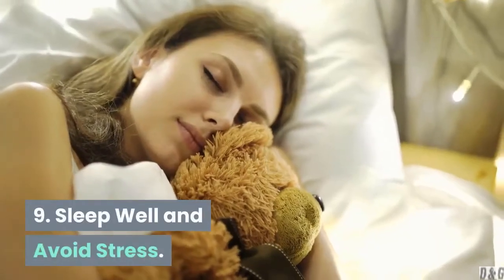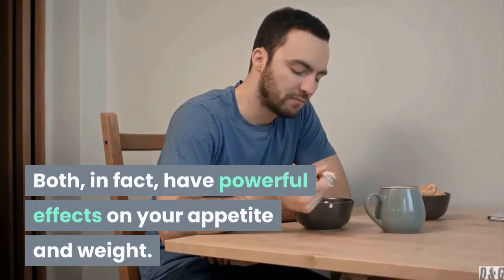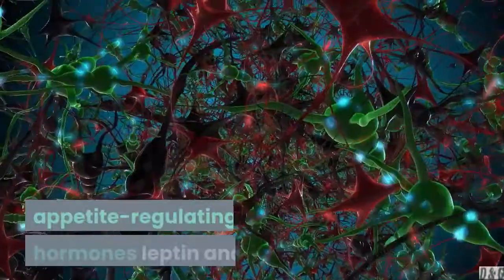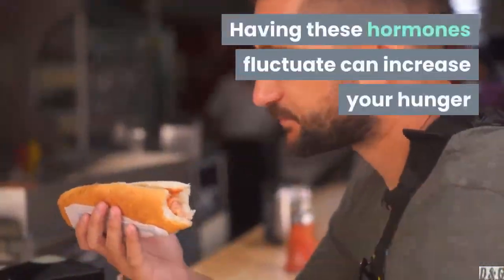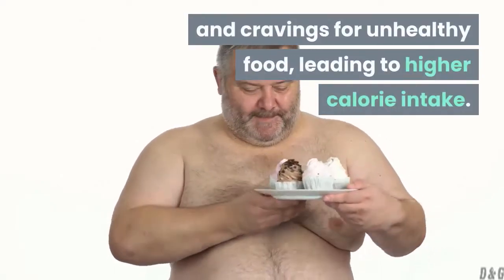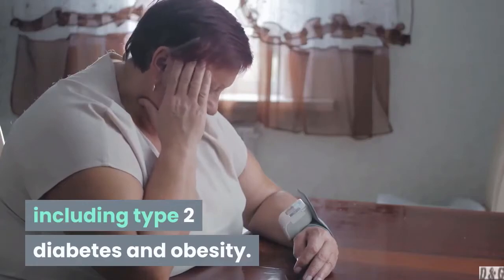9. Sleep well and avoid stress. When it comes to health, people often neglect sleep and stress. Both, in fact, have powerful effects on your appetite and weight. A lack of sleep may disrupt the appetite regulating hormones leptin and ghrelin. Another hormone, cortisol, becomes elevated when you're stressed. Having these hormones fluctuate can increase your hunger and cravings for unhealthy food, leading to higher calorie intake. What's more, chronic sleep deprivation and stress may increase your risk of several diseases, including type 2 diabetes and obesity.